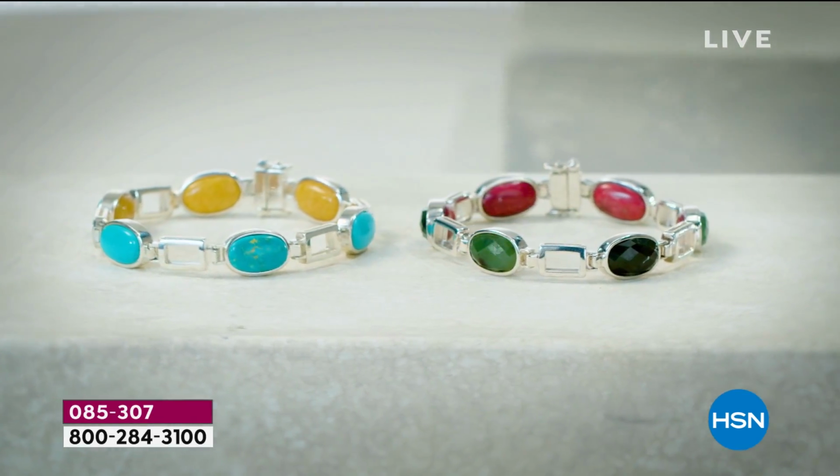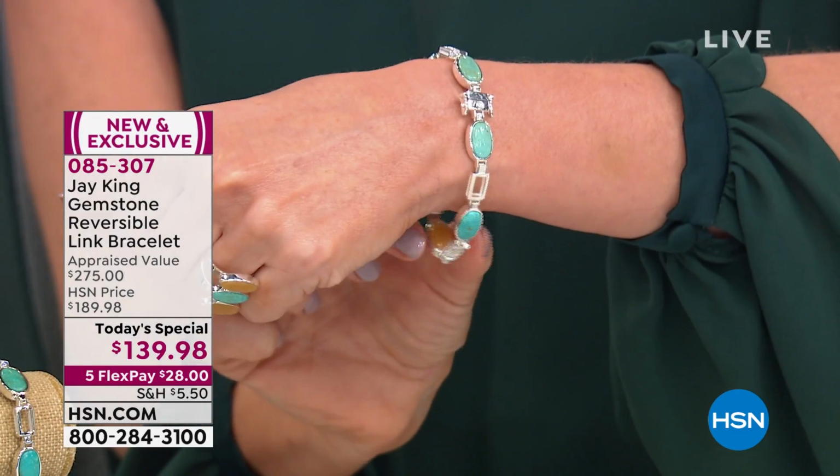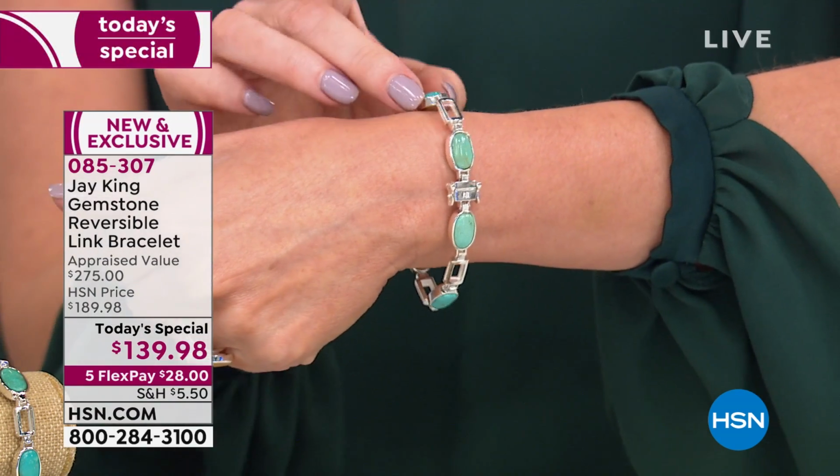This $275 bracelet is just $139.98, and you get two bracelets for that price because they are completely different depending. You see that little hint right there of the butterscotch amber on the inside of that stunning turquoise.